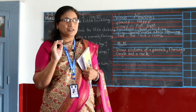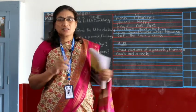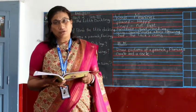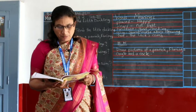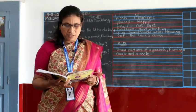So in the same manner, a duck was in the pond. He was swimming in the pond. Suddenly he sees a peacock. He sees a peacock on land. And he says, what a beautiful tail. Peacocks have beautiful tails. Correct, children? They have very colorful tails. Suddenly the little duckling has a big, beautiful peacock's tail. The little duckling is very pleased.